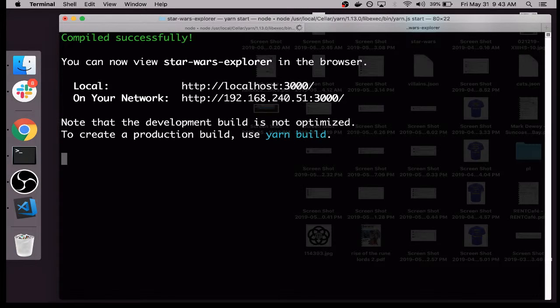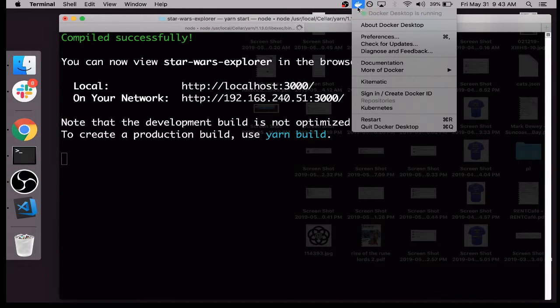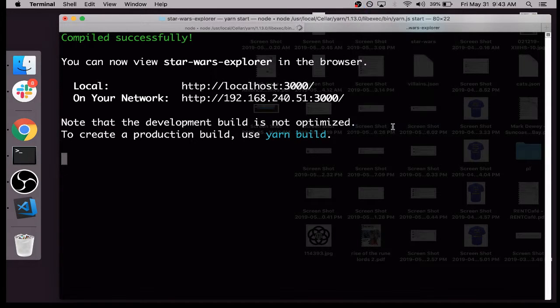The whole thing is to turn it off and turn it back on. The entire premise of the movie. I think development build is not optimized. That's fine, but it worked though. It's working. I like that Yarn has an opinion for you. Yeah, right. Your development build is not optimized. Just so you know.